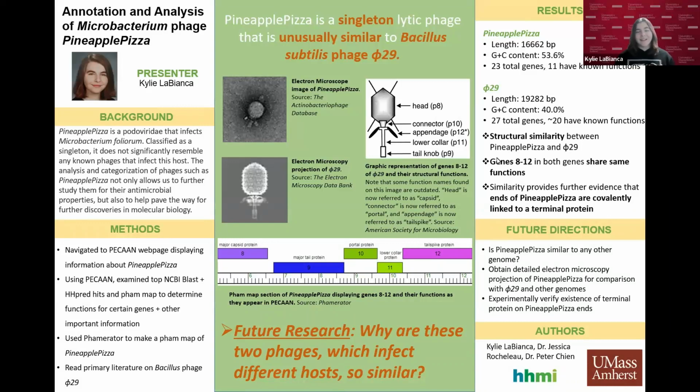In order to annotate this genome, I navigated to PineapplePizza's PECAAN webpage to see all of the existing information on the individual genes, including suggested functions, BLAST hits, and HHpred hits, among other information. I also used Phamerator to make maps with other genomes for comparison. You might be wondering how I did this with a singleton phage, but I just took other phages from how they appeared in BLAST hits and HHpred hits. So now for the weird part.